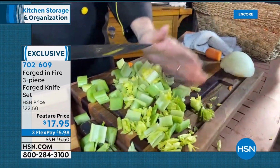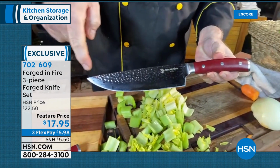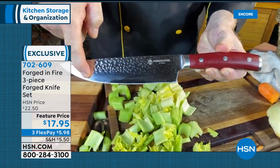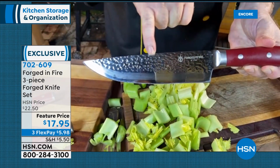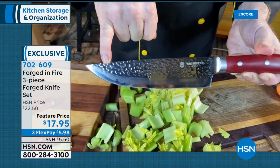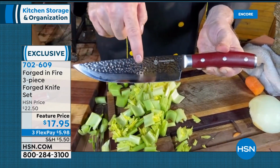So here's what I'm going to do. I'm going to kind of walk you through a couple of the features and what makes this special. Now, first of all, like I said, you've got that blade that starts with that profound French tip and goes into a flat blade all the way down. You've got hand hammering. That's not an expression. That's hand hammered. These are all individual. No two knives are the same. That's an incredible feature to see on a knife.